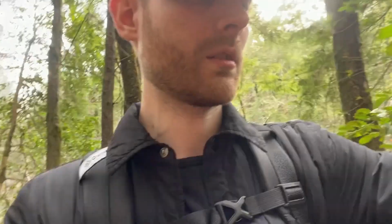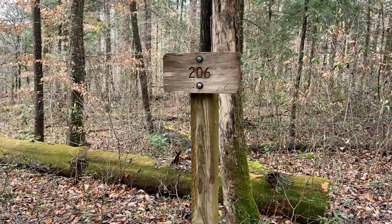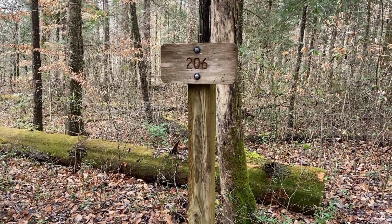But I'm gonna just start looking for a really good place to start setting up, because this thunderstorm is supposed to start hitting around 2, and right now it is 1:16, so that'll give me about 45 minutes to try to find a good place to set up. And I'll check back in with you. Little trail marker for 206.